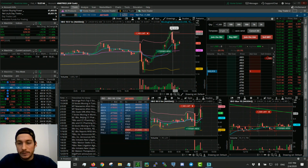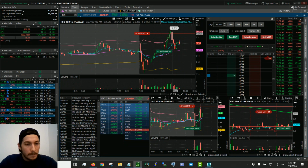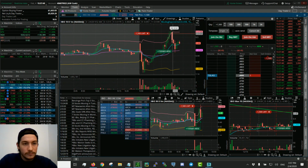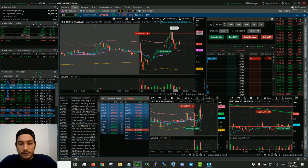0.48 acting as some sort of support right now. 0.478. Markets are all up very nicely. Really nicely, actually. 1.5%. That's a huge pop for the markets.